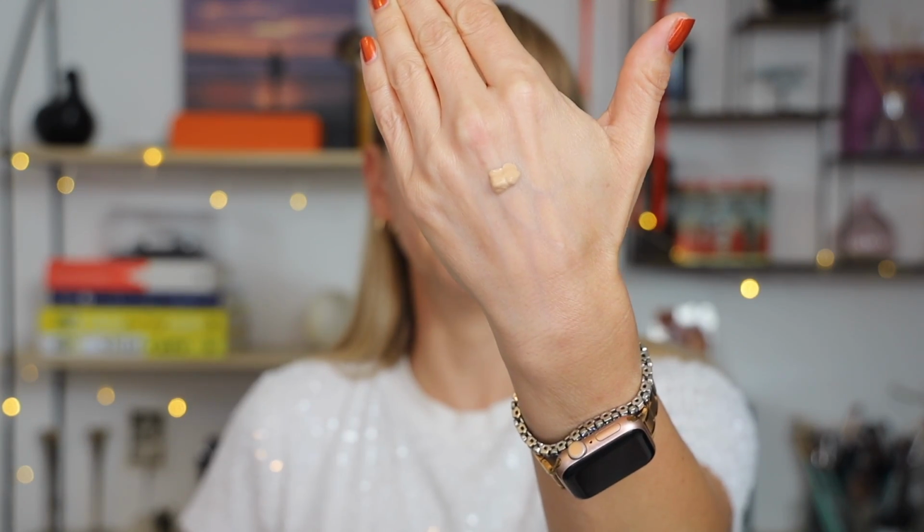Now look, that is what one pump gets me, right? Not a huge amount, but I think it's going to be enough. So I'm using, this is actually my favorite foundation brush so far. This one is by IT Cosmetics. I think it's called the Luxe brush.